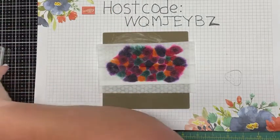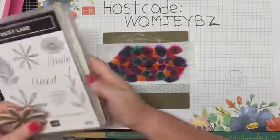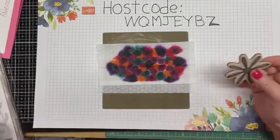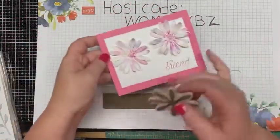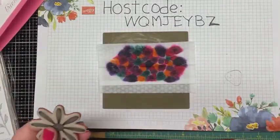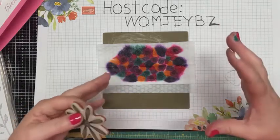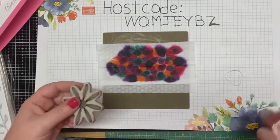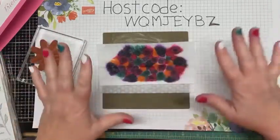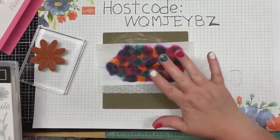So let me bring in the stamp first. We're going to use the larger daisy out of here. And when you do this, you can make a bunch of these daisies. You can make a bunch of your cards. This is going to last you a long time. If you leave it overnight, it's going to dry out. But if you're going to do a mass amount of cards with this, you'll do a lot of cards at one sitting with all this ink, because there's a lot of ink on here.